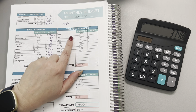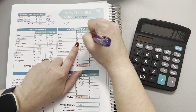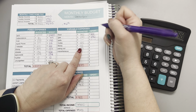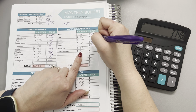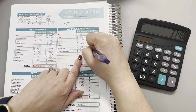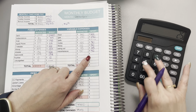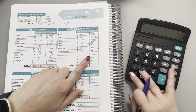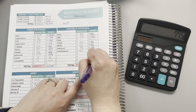Moving on to our variable expenses, we did put $300 towards food. We put the $250 towards gas. We held off on pets this month. My husband and I got $50, so we did lower that. Eating out got $75, and miscellaneous got its $50. When we add those values together, that gets us a total of $775 for variable expenses.